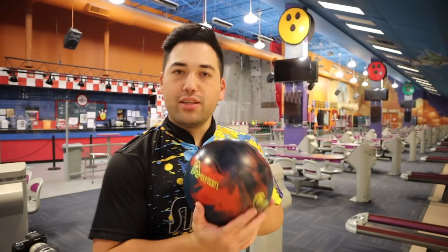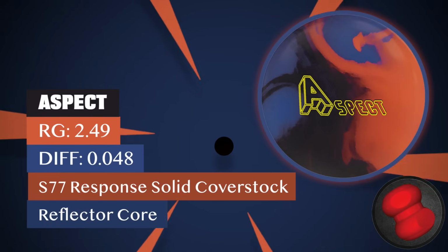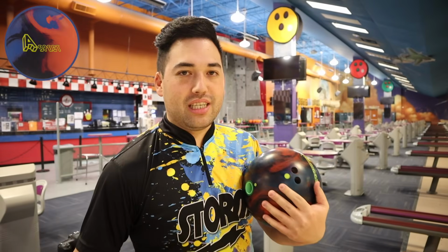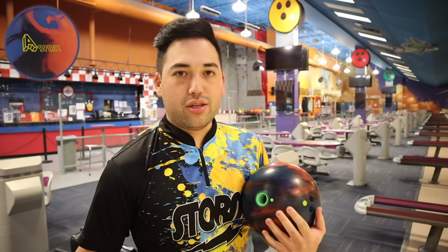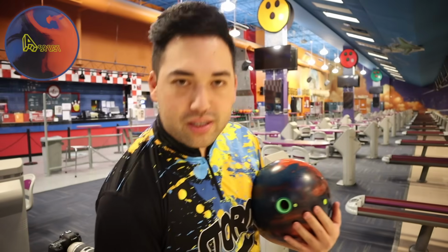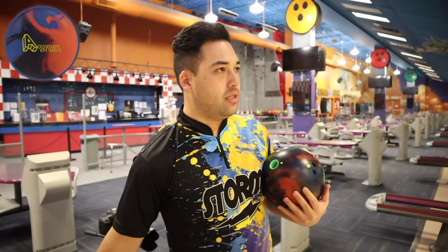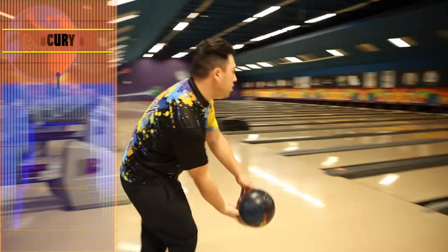Jungo's back. A little 900 Global action here, the Aspect. Jungo here throws 16, so the Aspect has the exact same core numbers as the Idol. We're going to see if they're comparable, hopefully find a little replacement for the Idol once I run out of my stash. A little different layout, pin down here. I usually throw pin up in the videos, so let's see how it looks. 40-foot Mercury, break point around 9-ish, 9-10.